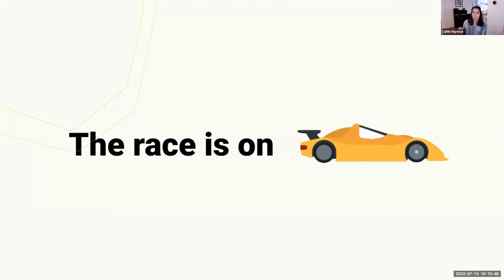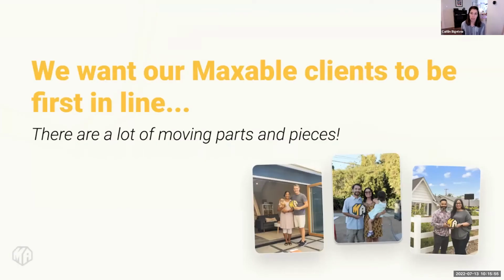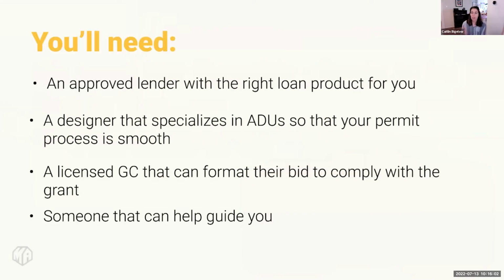And so it's really important that we act with speed and efficiency to get you guys connected to what you need to get the grant. So we want our Maxable clients to be first in line for this money. And there are a lot of moving parts and pieces you guys have to understand. So here's what you need. First, you need an approved lender under the CalHFA program that is going to have the right loan product for you. So again, we talked about the difference between taking out a position on the first mortgage and having to refinance the whole thing versus a second position mortgage.